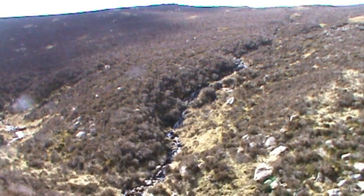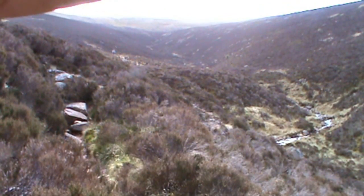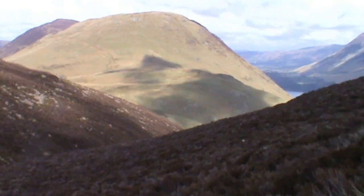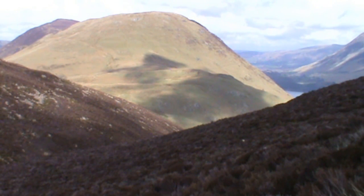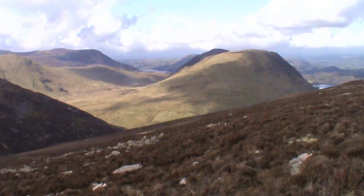We've a waterfall coming in from our right. We just keep heading forward. The path starts bearing off to your left, uphill. As we make our way uphill, we look back to our left and we can see we've made our way up the gully. We've got the lake in the background, Crummock Water. And that's looking to our right-hand side, slightly back. This is quite a stiff climb, this one. On our left-hand side, we can see Loweswater in the distance.